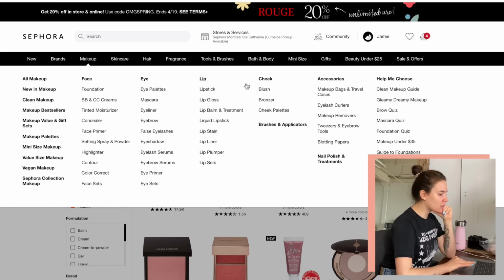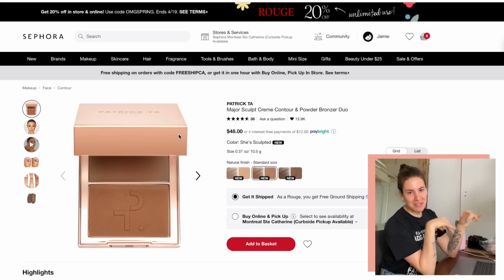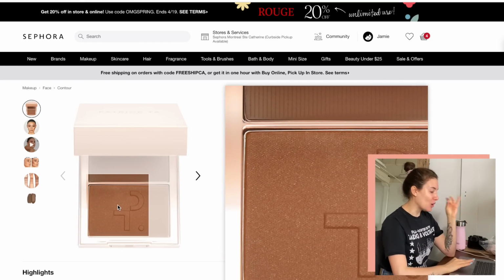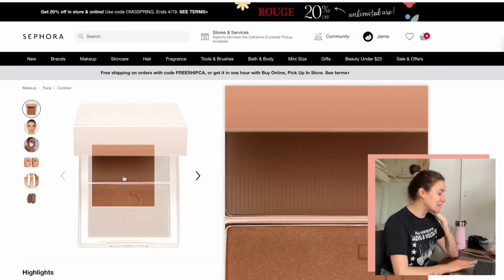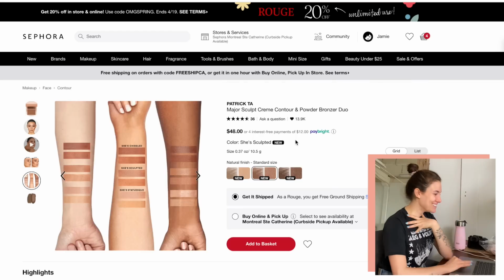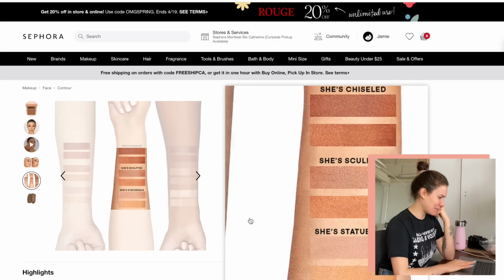Okay, let's move on to bronzer. I know exactly what I'm getting her. I don't even need to browse or think twice. The Patrick Ta Major Sculpt Cream Contour and Powder Bronzer Duo in She Sculpted. This looks so gorgeous. I plan on picking this up myself during the Sephora sale. It is a cream and powder duo, so you have a powder bronzer and a cream bronzer. So I think I'm going to get her the medium shade. I think that'll probably match her perfectly.